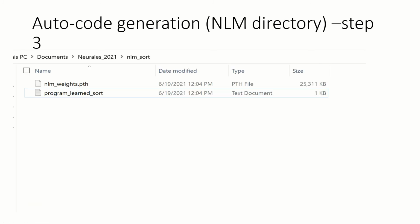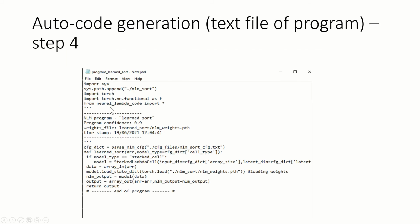So let me just go to the next slide. Again, this is the directory. We have the NLM weights. This is where the actual program, behind the scenes, lives. And then we have a text file, which will actually be the source code. So this is what it looks like. Here we have NLM sort. We have a couple of libraries that we're importing.